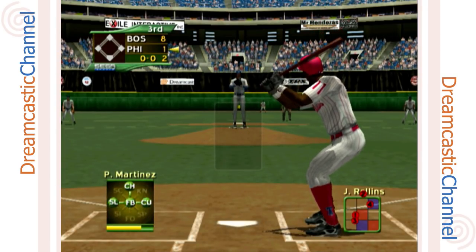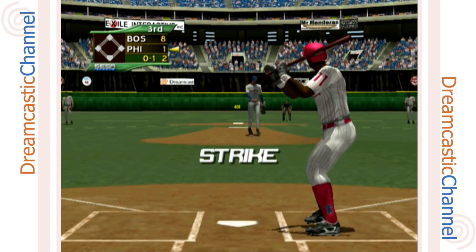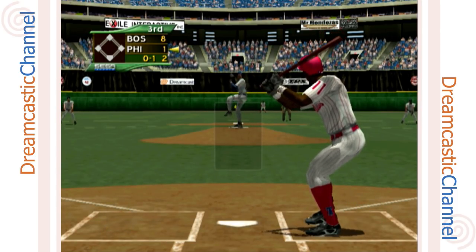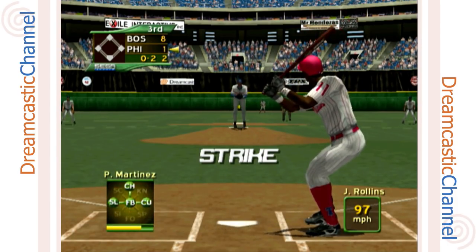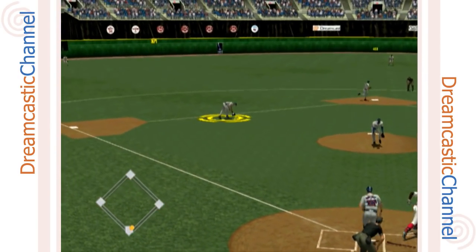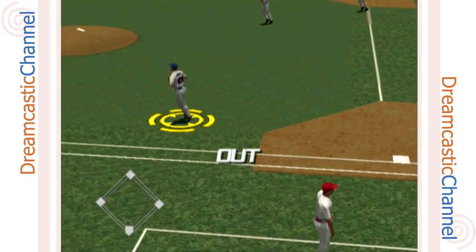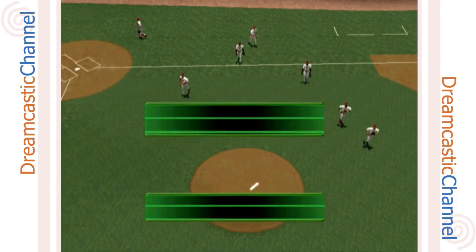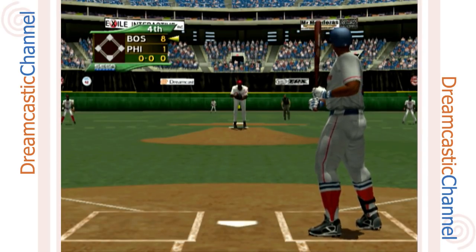Jimmy Rollins gets ready to come to bat, and he's hitless on the game. The bases are empty with 2 out. Got him swinging at that pitch right down the middle. No balls and 2 strikes. Hit on the ground to short. The throw to first. The throw is in time, and he's out at first. There's the end of the 3rd inning. The Philadelphia Phillies get nothing here and still trail by a bunch. The score, 8-1, off the top of the 4th inning.